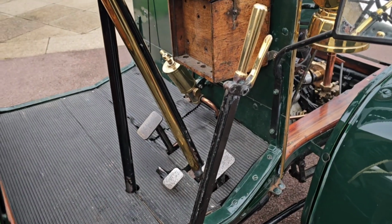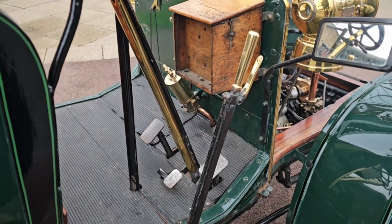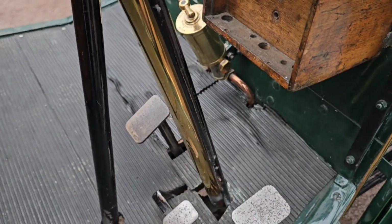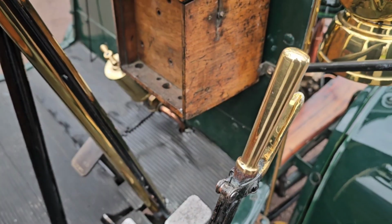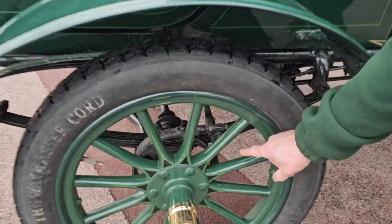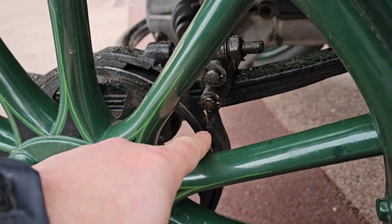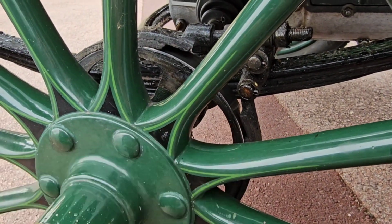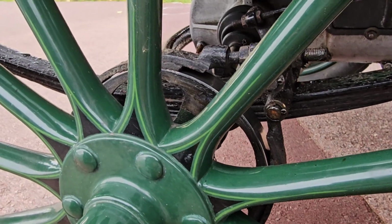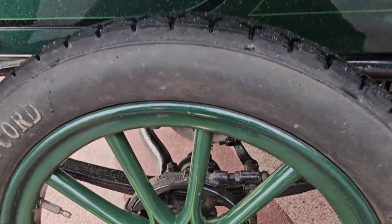Oh, that's brake, transmission brake. Transmission brake. Yeah. So that's got a band on the transmission to slow you down-ish, but frankly you're better off just using the handbrake, which operates on the rear wheels, and you can actually see it sort of pulls this band tight to give you braking. So there you go. What material is used in those?